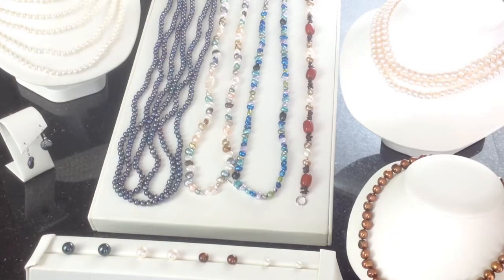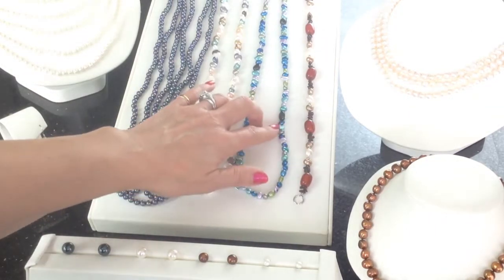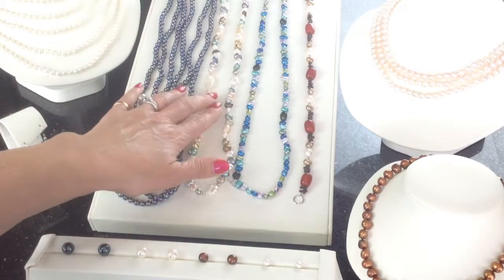There are lots of things to look out for in pearls depending on what you're looking for, but probably the most important we're looking at here is colour. So you can see we've got all sorts of colours. We've got blues, dark blues, light blues, lilacs, blacks, even the whites here. Now these are all dyed colours.